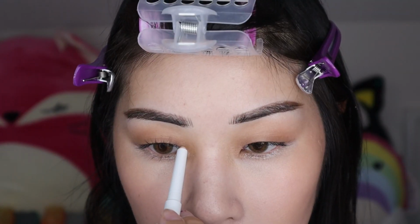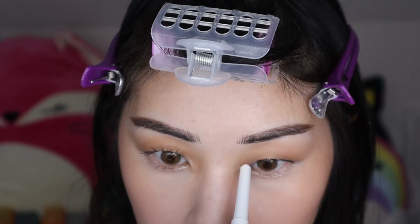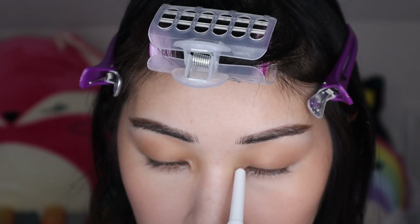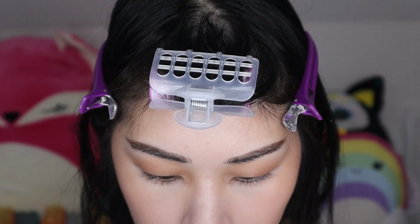So you can see here on my eyes what it looks like. It looks so pretty and it's so easy, hence the name. Now I'm just going to put a little bit on the inner corner. You just tap it on a few times. They just renewed it, so it's in different packaging now. I definitely want to try it, and I want to get more shades. I only have one shade right now.